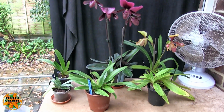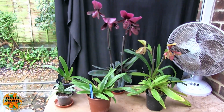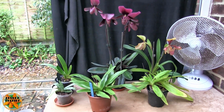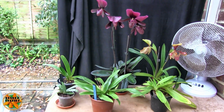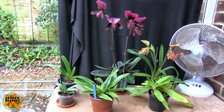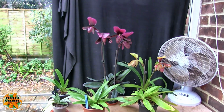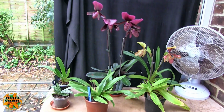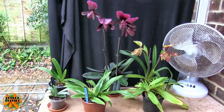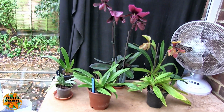Now, Paphs did not grow well at the other place. I lost quite a lot, including some really nice hybrids, gorgeous blooms and things. But once they're gone, it seems almost impossible to see them again. A lot of them did come from private sellers in the EU. Well, that market's lost to me now, so they're gone. There is a Paph specialist in this country, but prices are extortionate, even for your basic sort of Paphs that aren't even rare or anything.